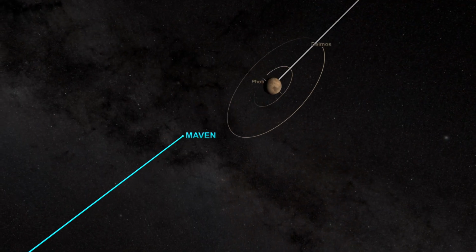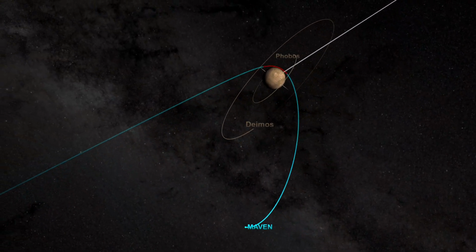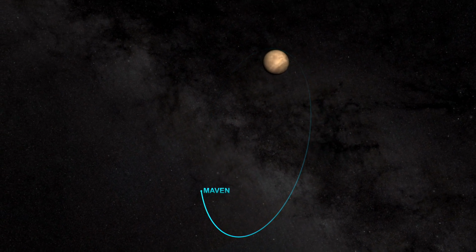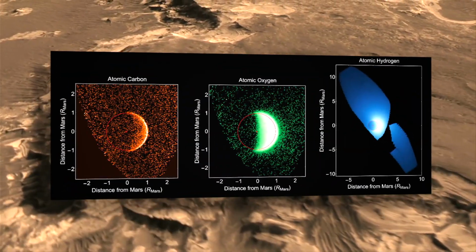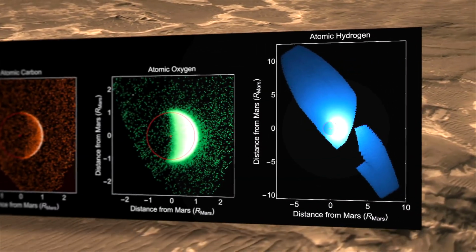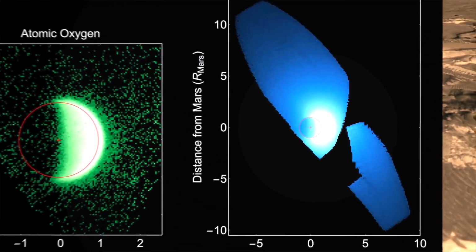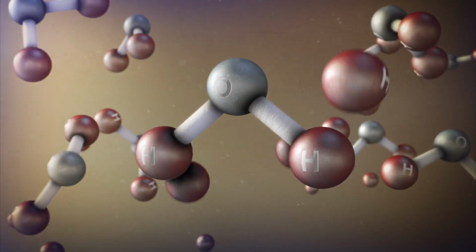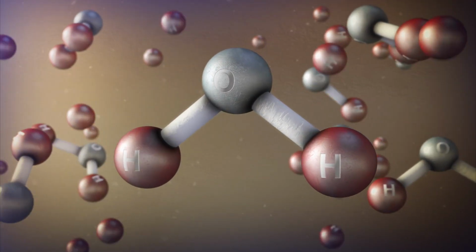As an example, one of the things we measured very early in the mission, right after we went into orbit, before we even got into our final science mapping orbit, was the distribution of hydrogen, oxygen, and carbon as a cloud surrounding the planet, the very extended upper atmosphere. In this ultraviolet image, carbon and oxygen cling tightly to Mars, while hydrogen, the lightest element, extends well above the planet. Understanding the escape of hydrogen is important because hydrogen is the primary ingredient in water.